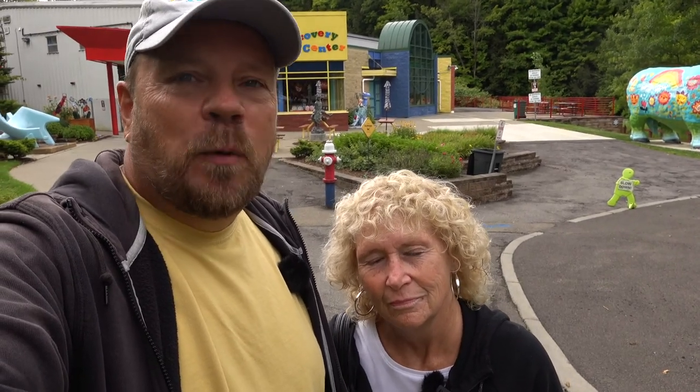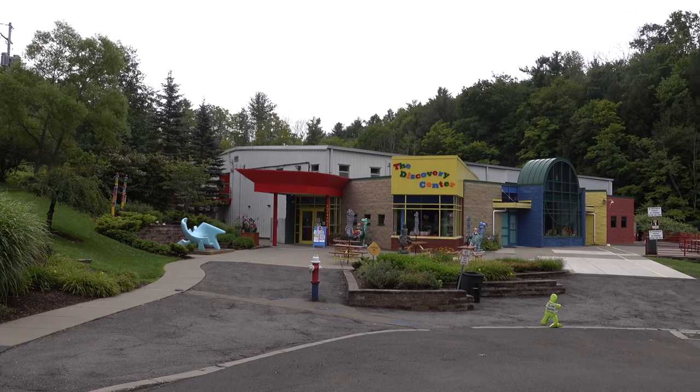But this is the first one we're looking for because it's the one that's open the earliest in the morning. So we stopped here at the Discovery Center. We thought maybe it was here inside the building, but it's not. It's actually down by the zoo. So we're going to take a ride down by the zoo and see if we can catch that one. And then we'll fill you in more about the story behind why there are 6 carousels in this small area.